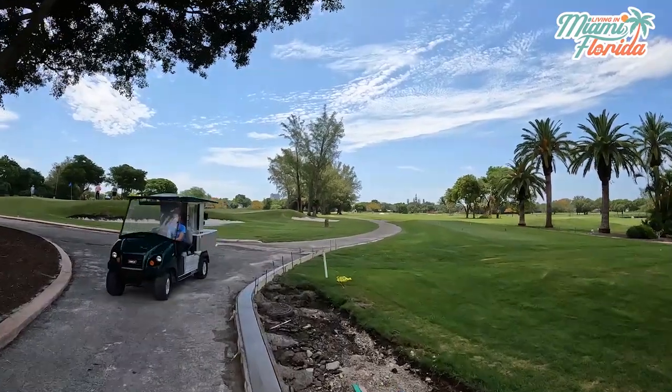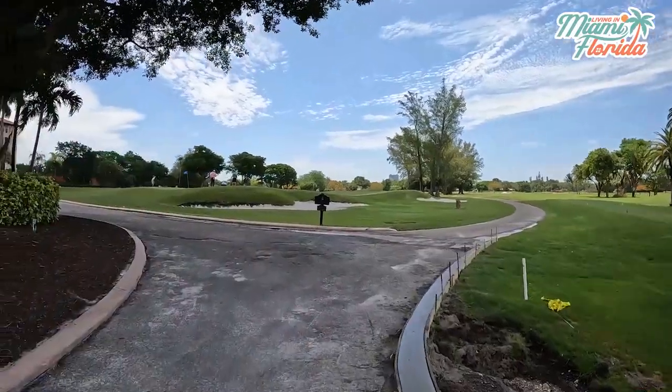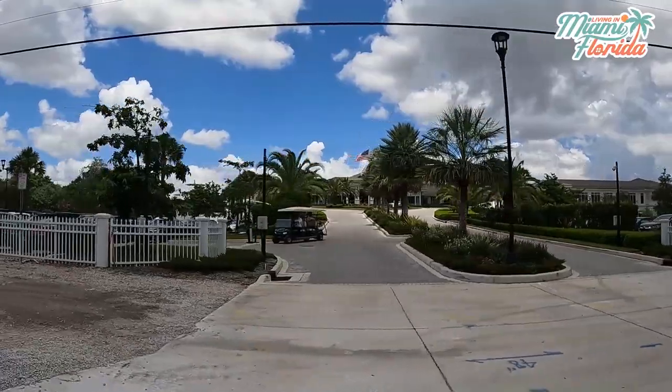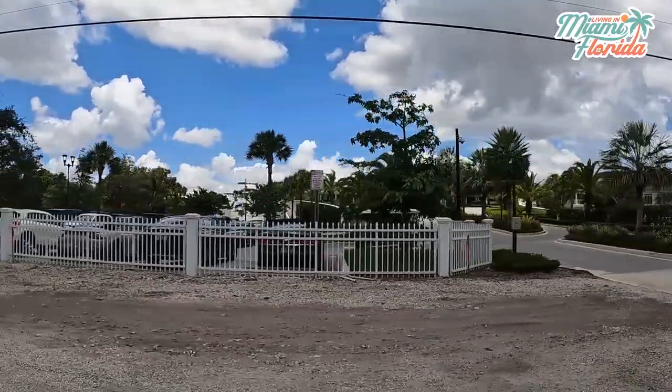You have the golf course in the Biltmore. You have another golf course here, which is the Riviera golf course. That one is a private golf course. So Coral Gables is from 57th Avenue, which is this one.